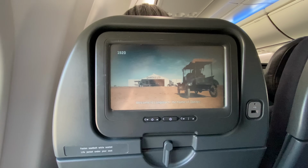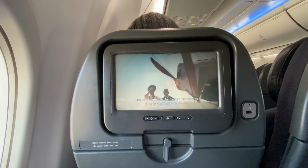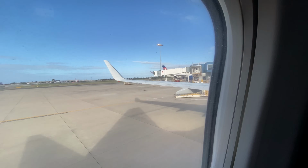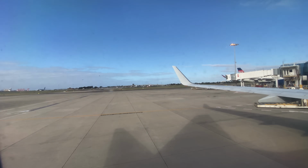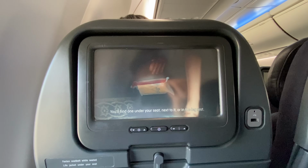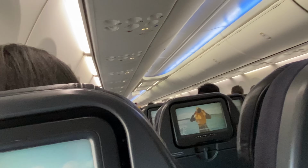The home of Qantas. Give us your attention for the next few minutes to make your journey a safe one, as we take a journey through 100 years of innovation and Australian spirit. This here's an Avro 504 biplane, made from timber and canvas. You're flying on a Qantas Boeing 737. Sounds a bit flasher than this old girl. Find one under your seat, next to it, or in the leg rest. Remove your life jacket from the pouch by pulling the tab. Put it over your head, pass the strap around your waist, clip at the front, then tighten. There's a red tag and a mouthpiece for inflation.